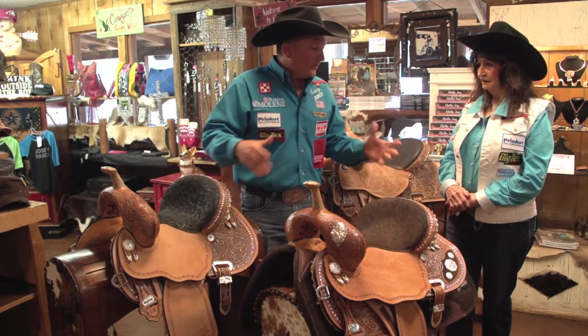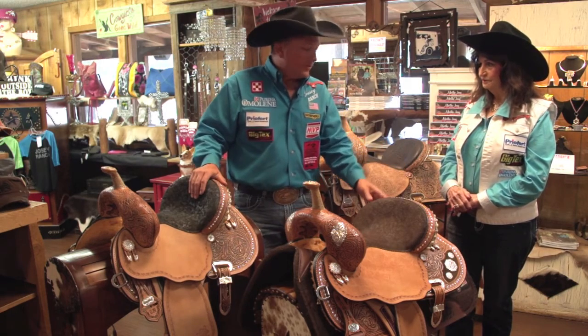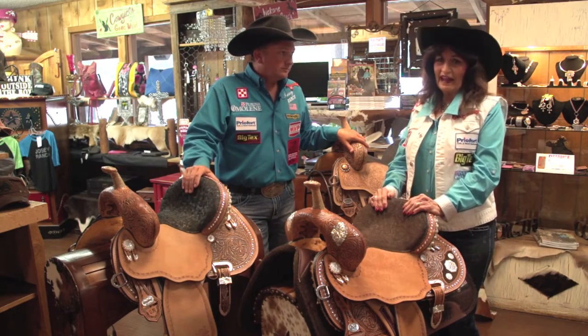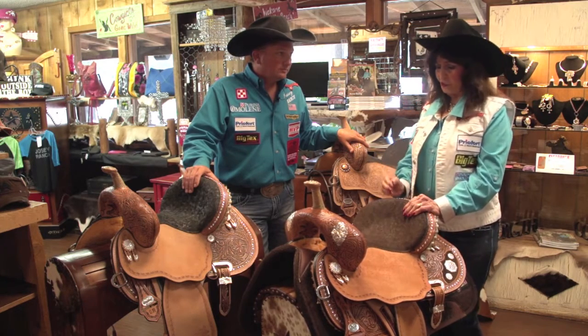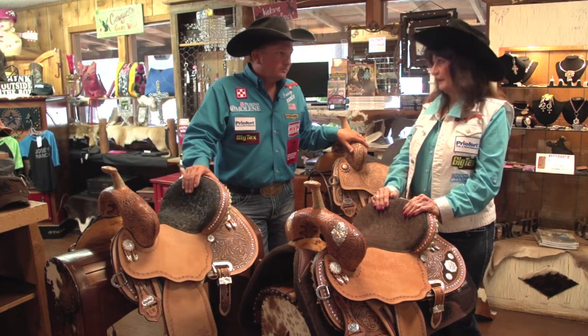So one thing here at the ranch, you get to try a saddle and see how it fits you and the horse, and that's important. And that's another reason why we really stress quality and safety, because we really try these saddles. We want something that fits the horse, fits the rider, but it's going to be quality all the way. That's right.